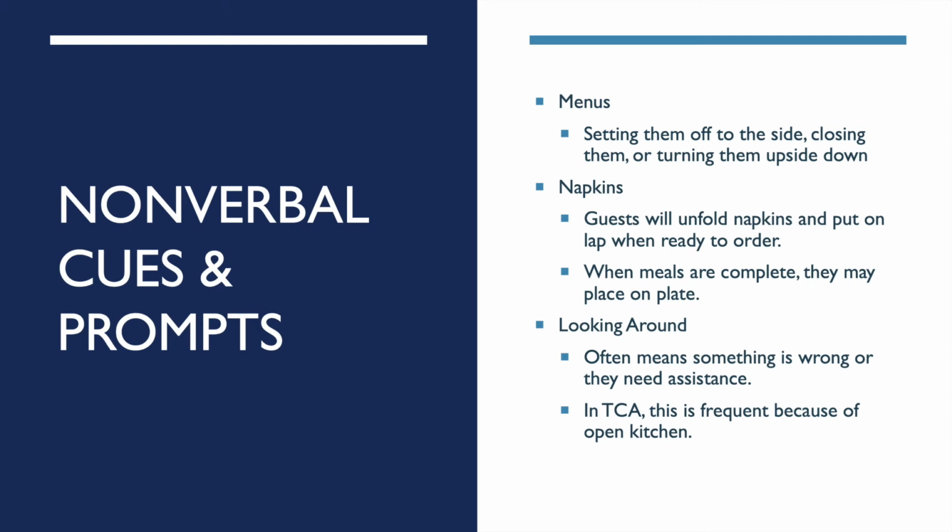What is more common that I see is that when the meals are complete, they may place the napkin on the plate, right? So if they had their entree and their napkin's now on the plate, that's a really good indication that they are definitely finished and probably ready for you to either try to sell them a dessert, or they are ready for the check and to get out of there.